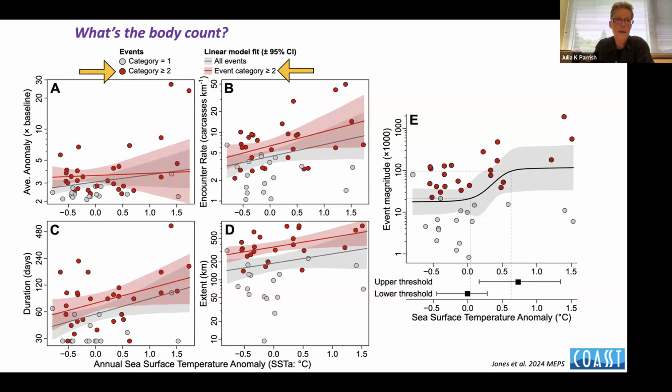So all the questions we're asking is, does sea surface temperature anomaly affect this particular thing in dead bird space? So the panel on the upper left, panel A, is asking the question, what's the body count? Does sea surface temperature anomaly affect body count? And the answer is really no, not so much. Pretty much flat line, especially when we're looking at just those larger category 2 events.